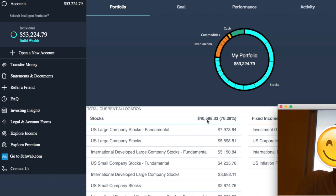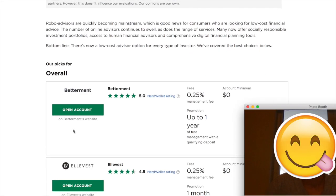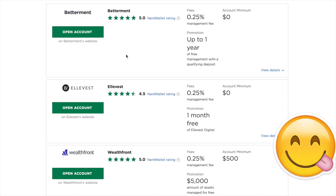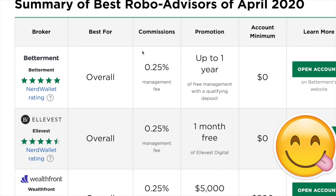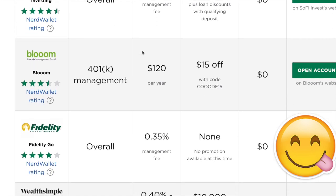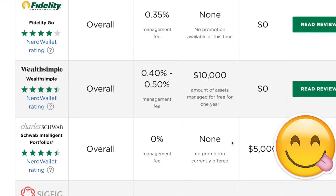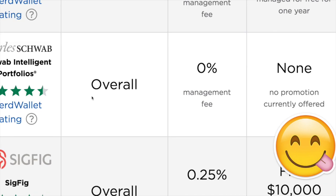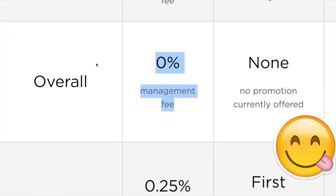You can look up robo advisors if you want to look at some other options, and there's a whole list of articles on the overall picks, and really there's a lot of different ones. So we have Betterment, Wealthfront, SoFi, a bunch that I haven't heard of as well. So you shouldn't really look into this too much because a lot of these are going to be affiliate links, which means that they get a commission if you join through these links. So I wouldn't look too much at what they rank as the best one. But what I would say is you want to be looking for a management fee closest to 0%. Charles Schwab is 0. That's why I have them.